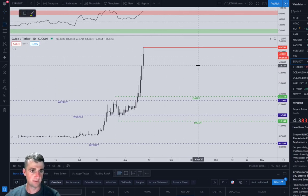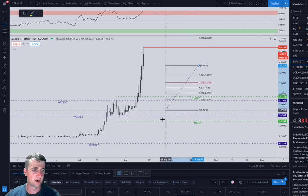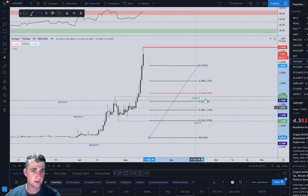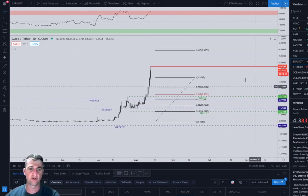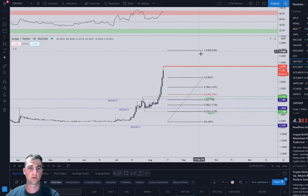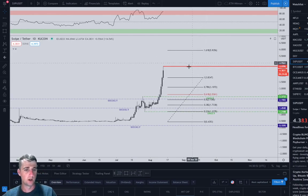And again, I'm going to take the top of that wick, and we'll go all the way down to the bottom of the move. What I want to do here is target some of the Fibonacci extensions, and as you can see, we have a nice one printed above there, above the all-time high.